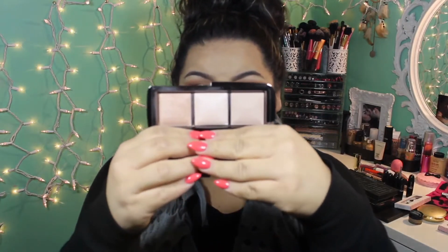I really love this palette, and oh my god, Denise, if you're watching this, thank you so much for buying this, boo. I love this palette. It's the Hourglass Ambient Lighting palette, and my manager actually bought this for me for Christmas, and I love it. It just has beautiful shades.